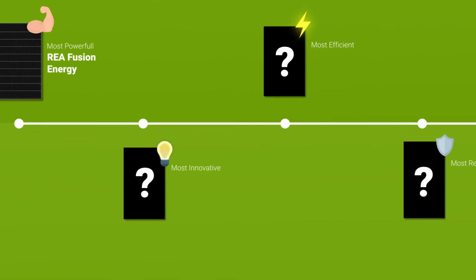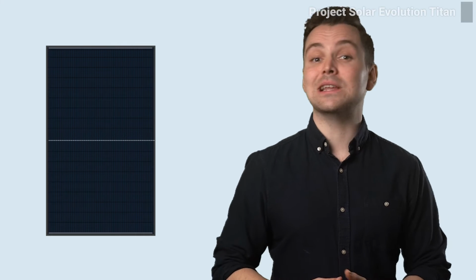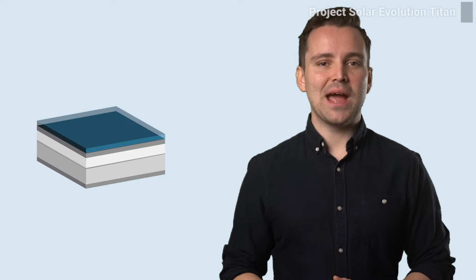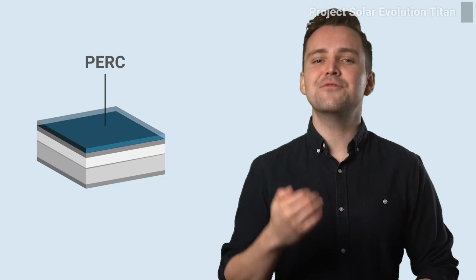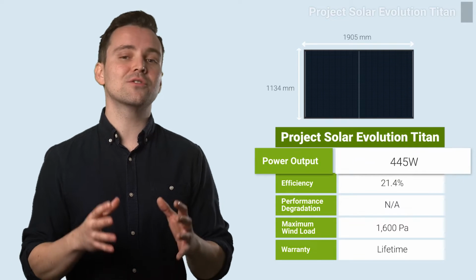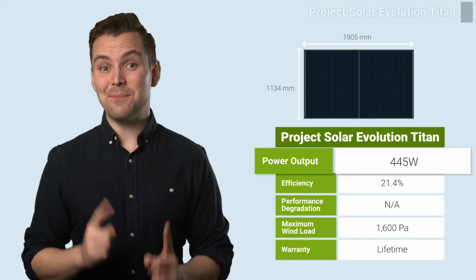Next up is the innovative powerhouse, Project Solar's Evolution Titan 445. These sleek, all-black panels are not only visually appealing, but they also include an additional cell layer, known as Passivated Emitter and Rear Contact Cell, PERC for short, which allows them to generate even more electricity. This technology gives them a power output of up to 445 watts, 10% more power than any other panels on this list per square meter.